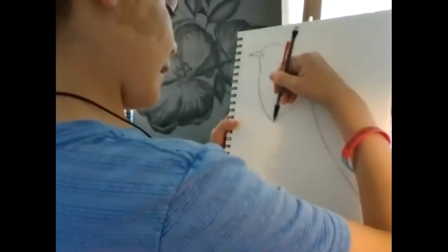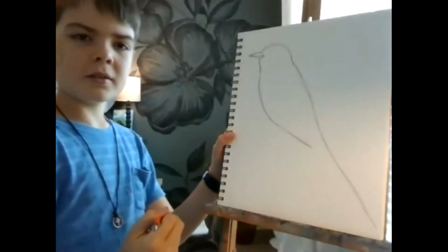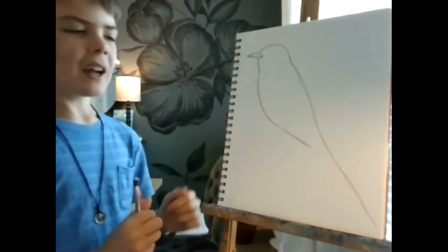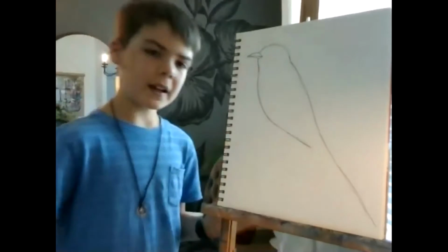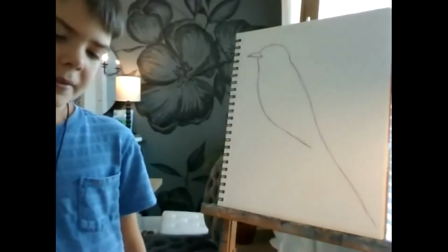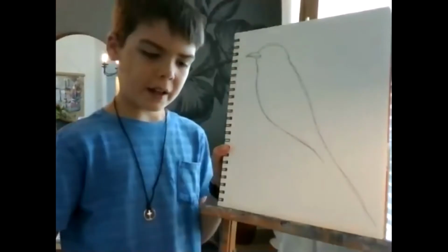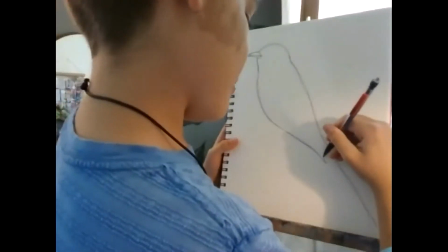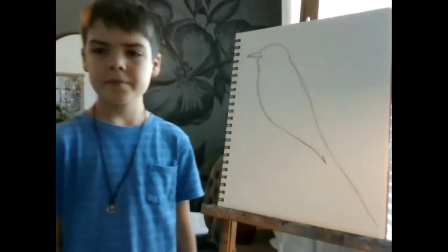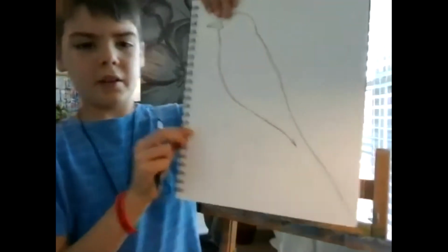Okay, now we're going to bring that line. It's going to be kind of straight. Okay, we're going to bring that line kind of straight back that way, like that. And so this is going to be his belly, and then his tail is going to come down like that. Okay, now when we come down here, we're going to go like that. And then we're going to bring that line back up like a little spike. And it looks like a thorn.